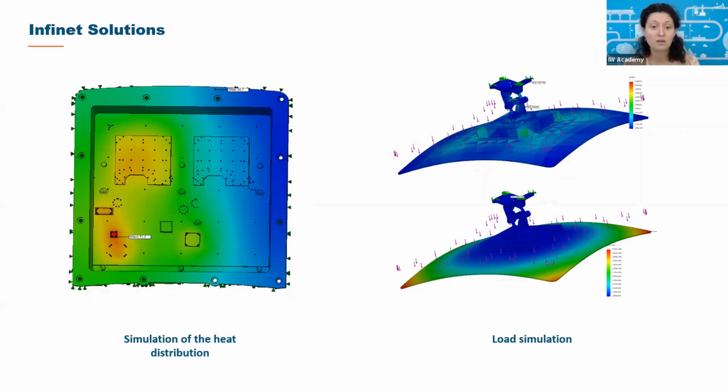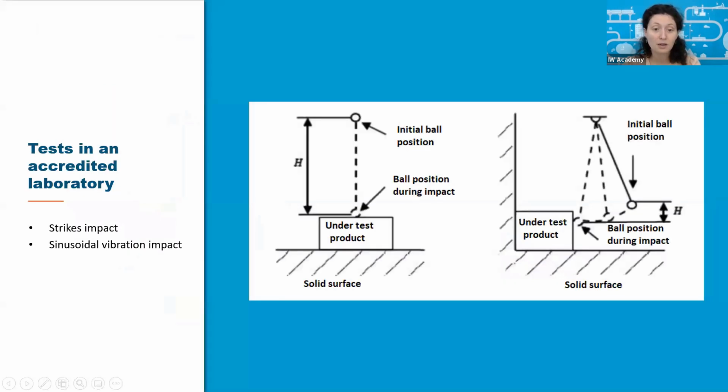Additionally, the heat distribution is simulated in order to make sure that all the vulnerable aspects are reviewed and that a stable operation can be ensured. The tests performed in an accredited laboratory confirmed the mechanical strength of the units.